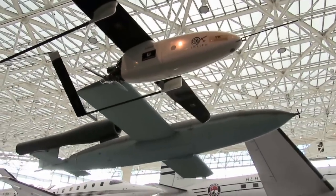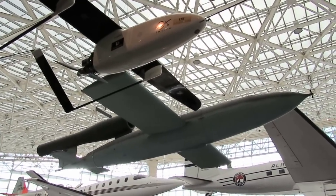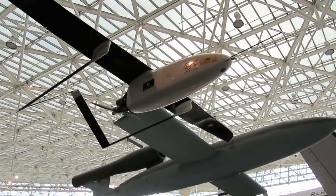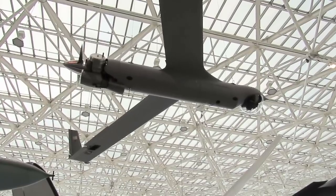And this little squeaker is the Aerosonde Lima airborne weatherman, and the Scan Eagle portable observer.